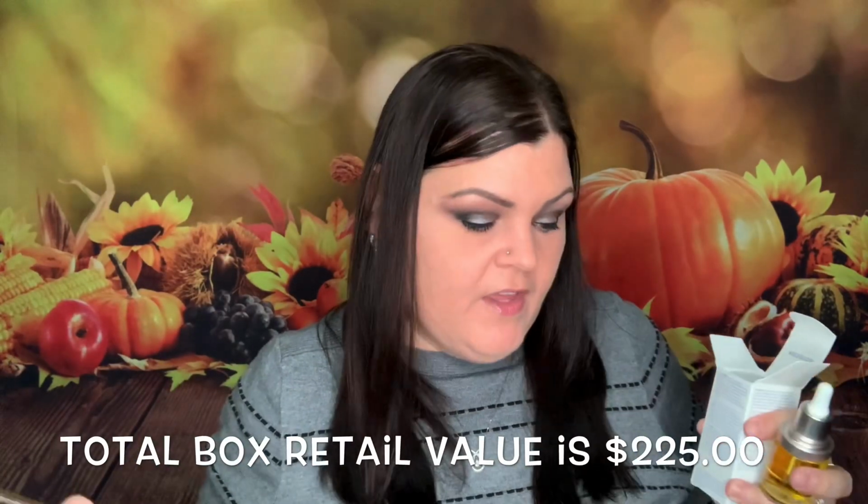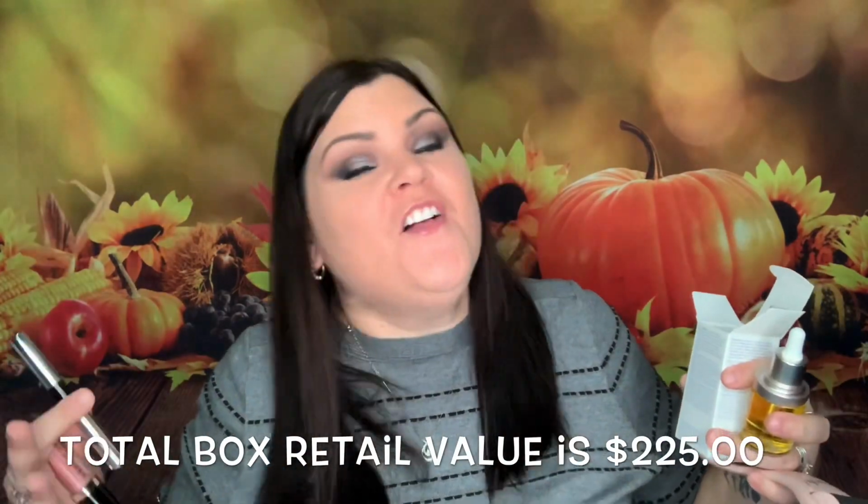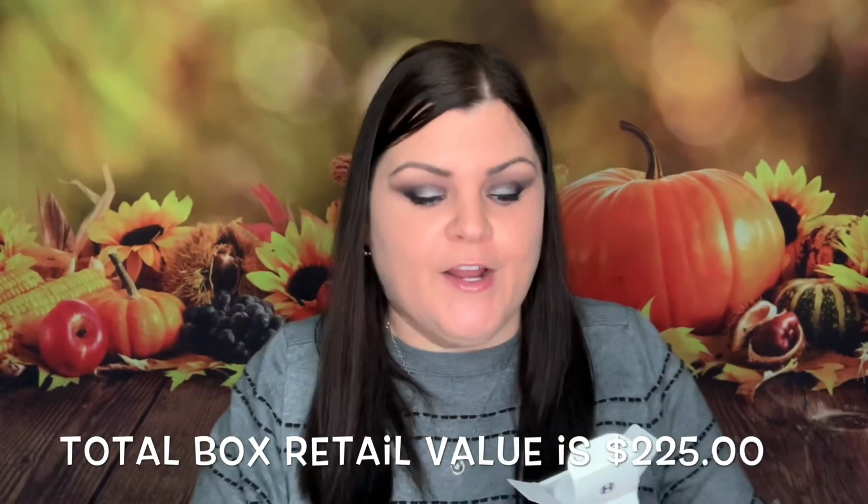So again, I have version 5. I have this palette for $46. We have this glow facial for $50. We have the oil for $55. We have the roller for $18. And then we have the lip gloss for $29. And then we have the liquid eyeliner for $27. So my total retail value for everything all added up will be right here. That'll be the total retail value for this entire box.